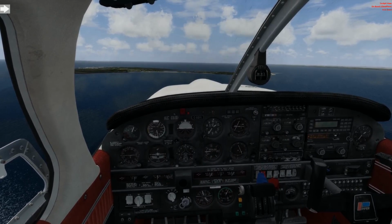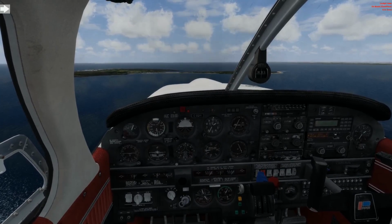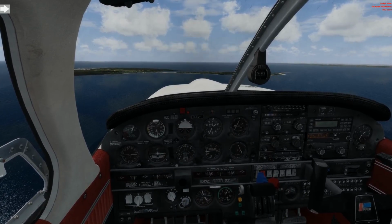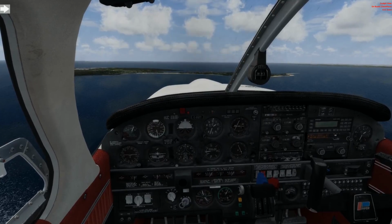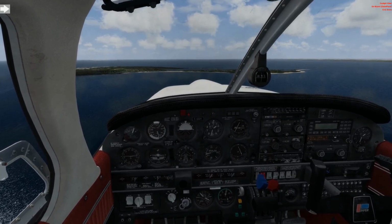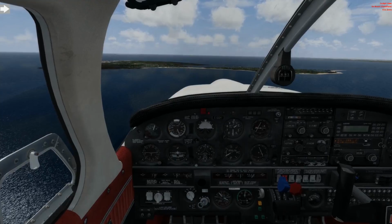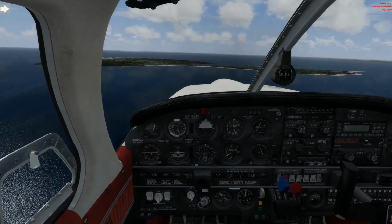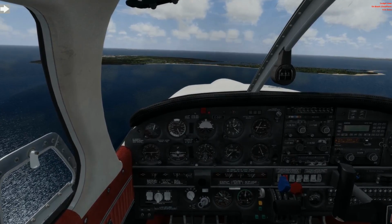Everything looks very clear for now. What I will probably do is just join a downwind. So midfield downwind for runway, I guess 28, if I'm not mistaken, according to the heading. So I'll descend to 1,100 to join the right downwind altitude. Start reducing speed a bit. As you can see, it appears that there's quite a nice beach over there, which is very nice. And this is not a controlled airport, so let's just say we announced ourselves on the Unicom. Landing lights can come on.